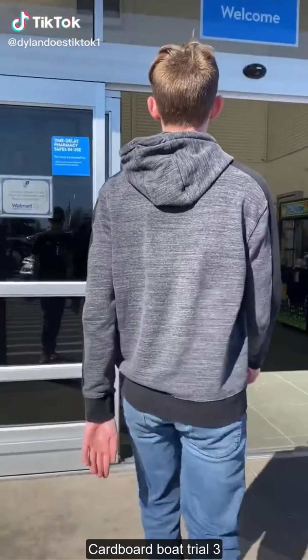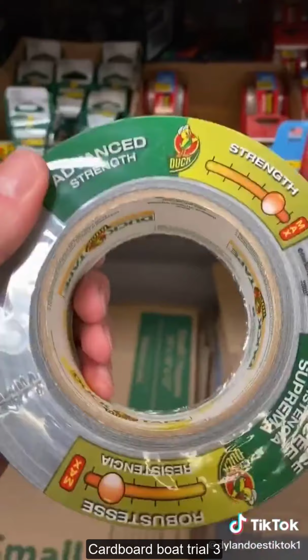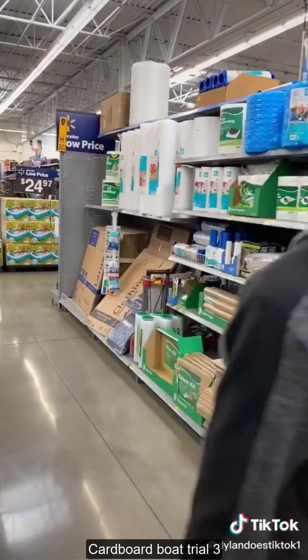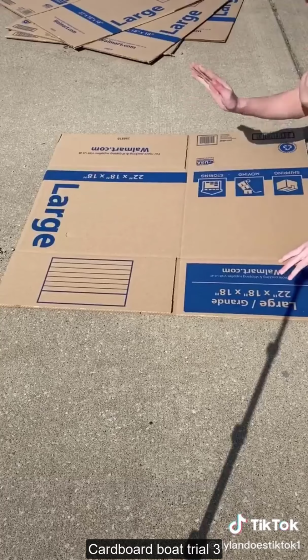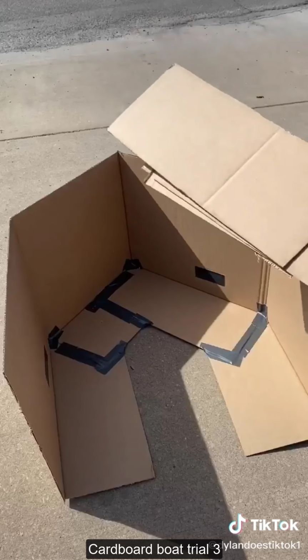So one day I went to Walmart to retry my last 2 failed cardboard boat attempts. I got duct tape, Gorilla Tape, and 5 sheets of cardboard, and then I headed home to build it. I felt confident I could make it work. I set the stuff down and began to build. I cut the first sheet and then folded it into a half boat. I then taped up the seams and cut the flaps off.